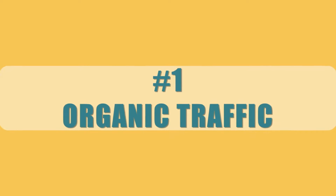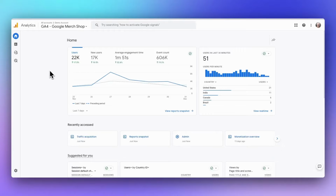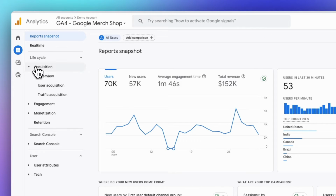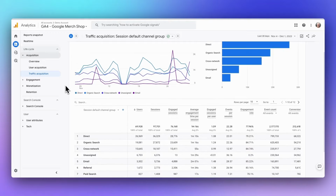Your organic traffic is a shining star among the SEO reports. It's going to show you how much love search engines are showing to your site. So head to Google Analytics and take a peek at reports, and then acquisition, and then traffic acquisition. Then scroll down to find your organic search traffic.